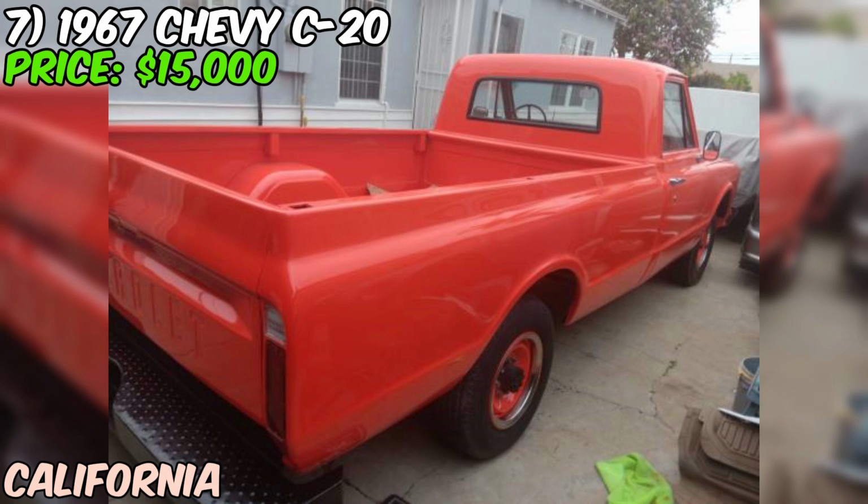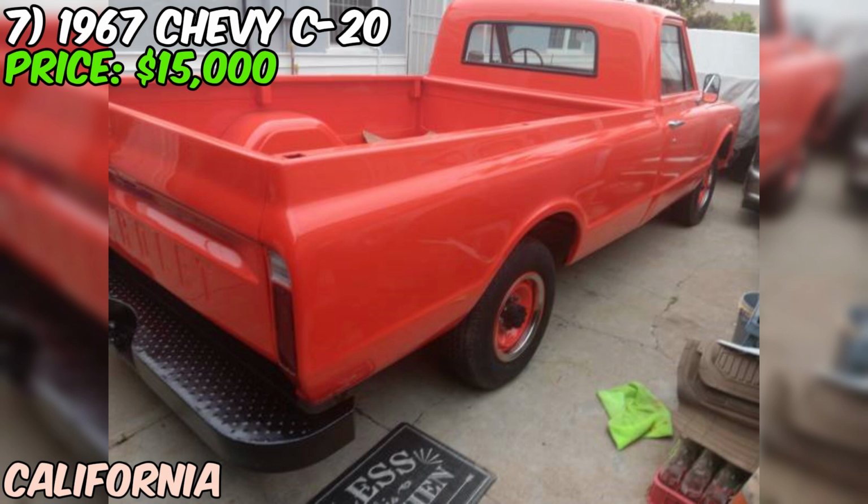But without more detailed information about the restoration and current condition, it's hard to make a full assessment.